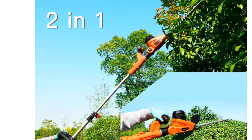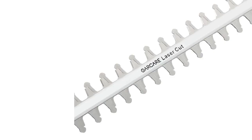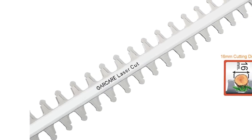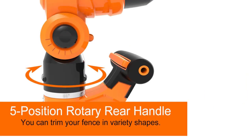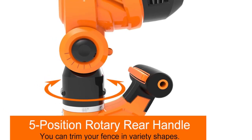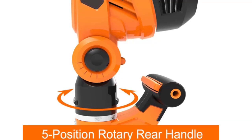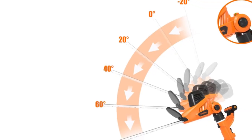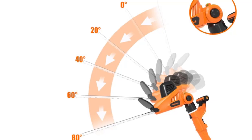Safety is well addressed with a double safety start button, requiring 2 switches to be pressed before operation. Users also praise the dual-action laser-cut blade that delivers consistent cutting and reduces vibration, while Garcare claims their design reduces vibration by up to 40%. Its 20-volt, 4.0 amp-hour battery offers a good balance between runtime and power, allowing for extended trimming sessions, though heavy, thick-duty cutting might drain it faster. The weight when fully extended can be noticeable, but the shoulder strap helps.